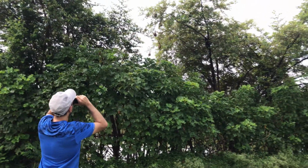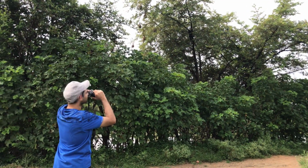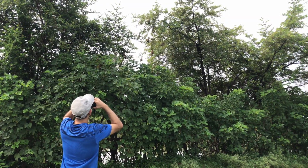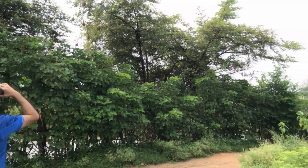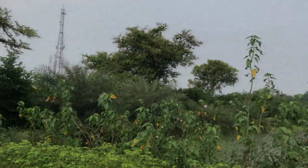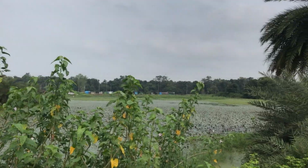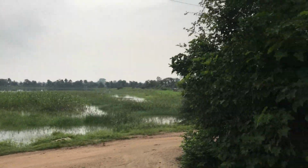Apart from the Baya weaver nesting, I also had the opportunity to see some honeybees from these binoculars that Imran Bhaiya gave me, and all this was a spur of the moment plan that the naturalist made for me. And again, a huge shout out to Tathastu. If it weren't for those guys, I wouldn't be able to go to any of these places because I had no idea of all these places around Pench.